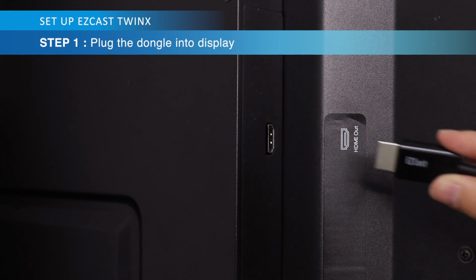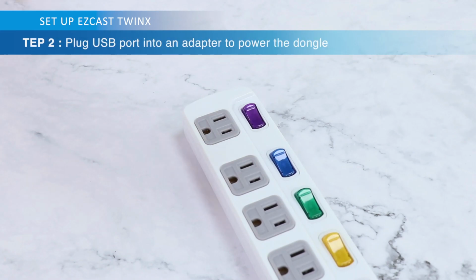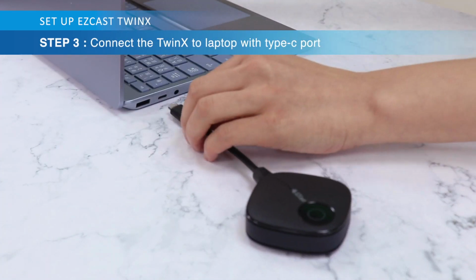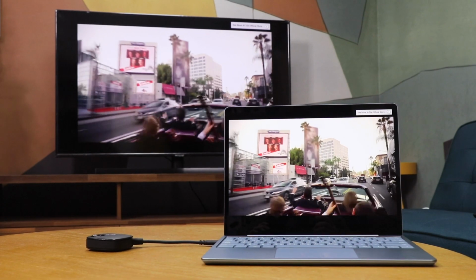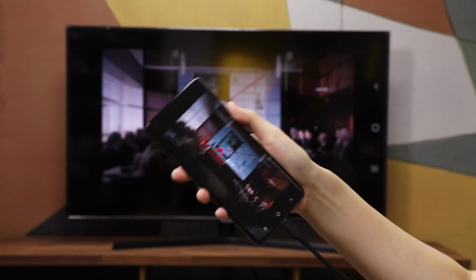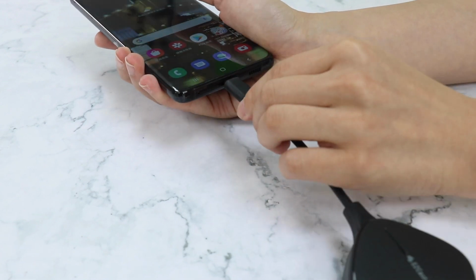First, you need to plug the receiver dongle into your display source such as a TV or projector. Then power the dongle with an adapter and wait for your screen to show up. Then connect the TwinX to your laptop with the Type-C port. By doing this, you can watch Netflix, YouTube, or any videos you like. Besides laptops, you can also mirror your phone. Basically, this is like a wireless HDMI. The only thing you need to do is plug and play. It's very easy.